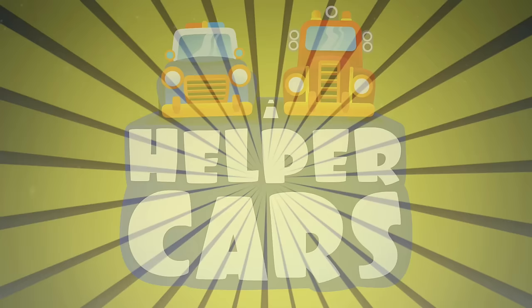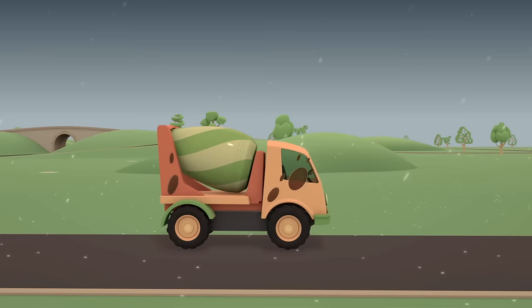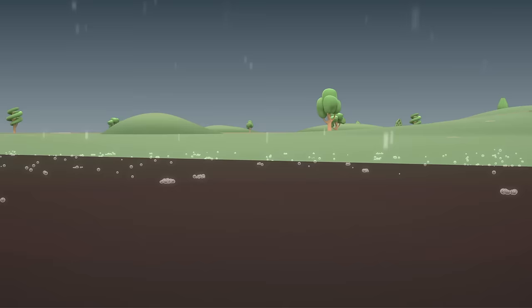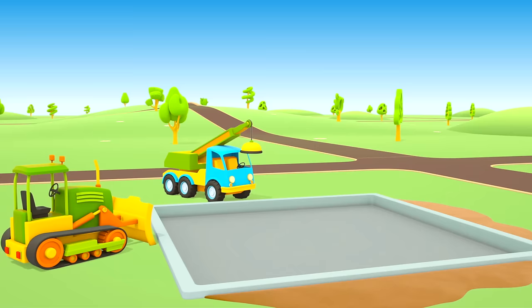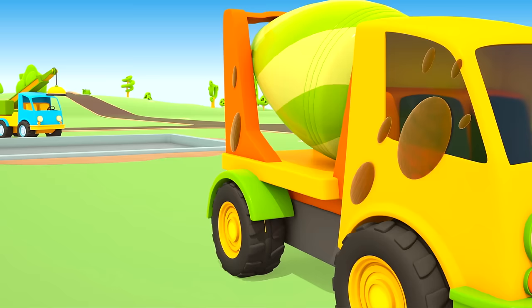Gray clouds are in the sky. It's raining. There are puddles on the road. A crane splashed the concrete mixer. Its cabin is dirty. Hooray! The rain stopped. The concrete mixer arrived at the construction site. Oh, such a dirty cabin.